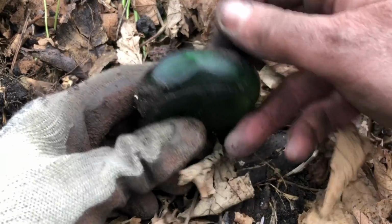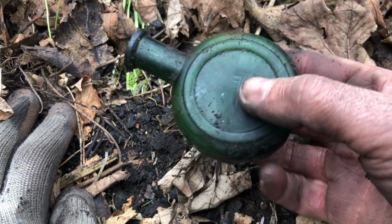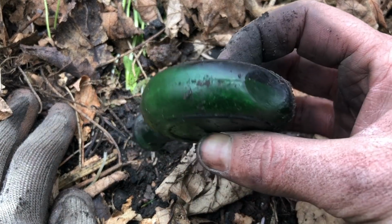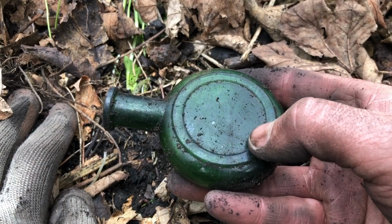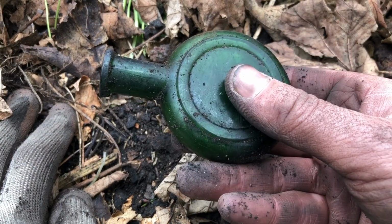Look at it. It's not embossed or anything, but just the colour of it. Green. That's going to be stunning when that's cleaned up, I just know it is. It's so unusual, I've never seen one like that. It's like a 4711 bottle, but green, and it doesn't say 4711. Wow, very cool.